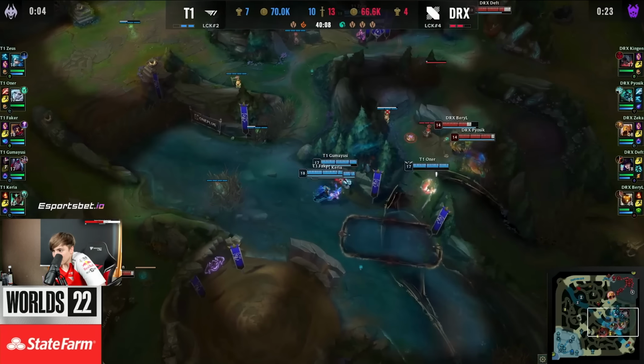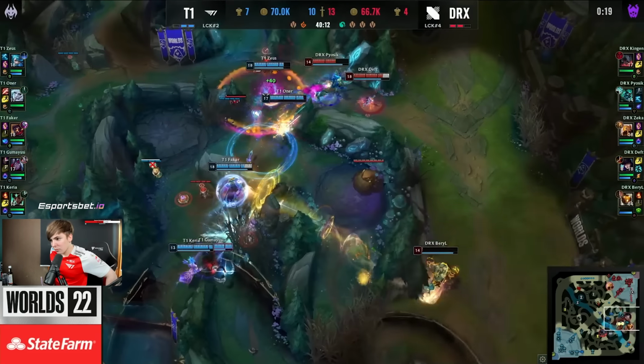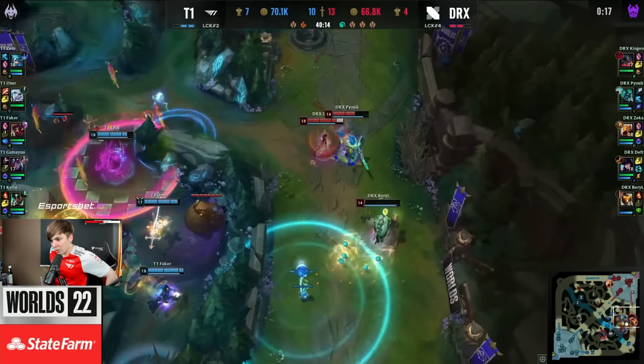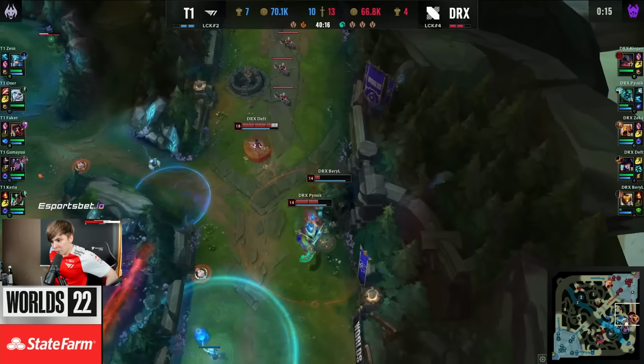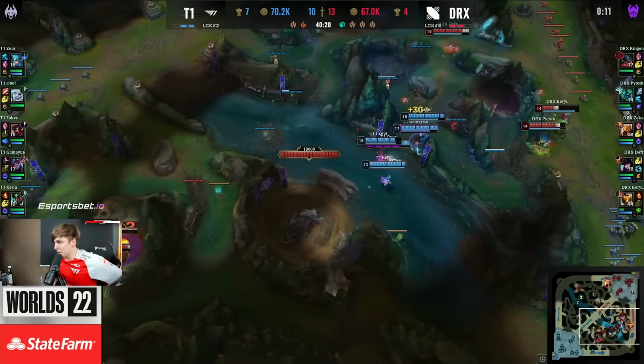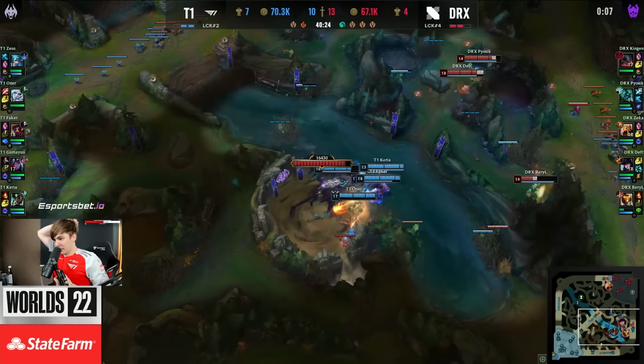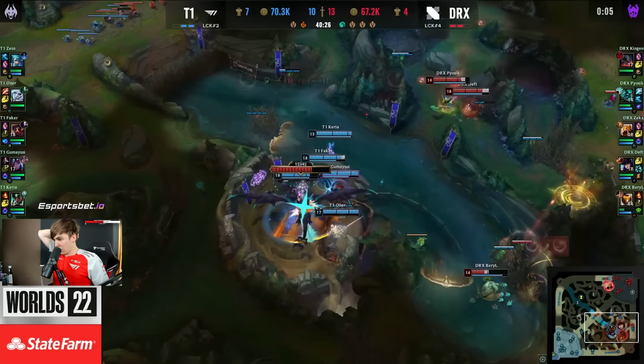Kingen's on the flank. Kingen's looking for it. He has been the X Factor. The Barrel's gonna die. He barely gets away. Pioshik's in the retreat. Barrel stays alive somehow. Redemption's coming down. He almost did it. He almost just Thanos snapped Barrel. There with the flank. He'll steal the, holy shit. Upcoming fight. T1 chunking out, oh no.